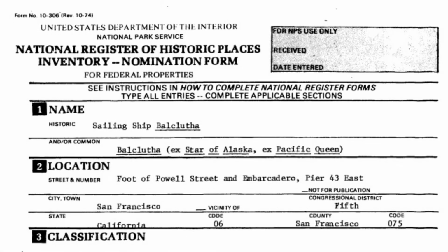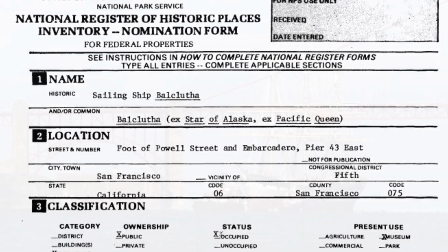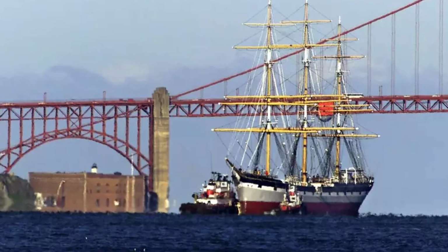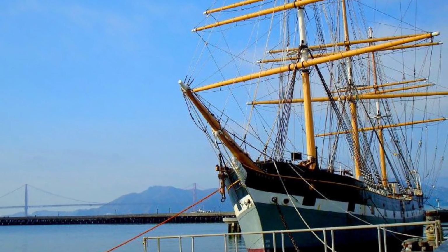In 1985, the Balclutha was designated a National Historic Landmark. In 1988, she was moved to her present mooring at Hyde Street Pier of the San Francisco Maritime National Historical Park.